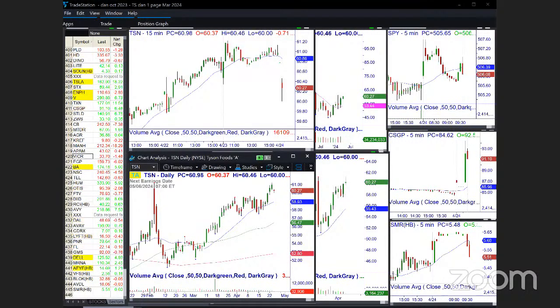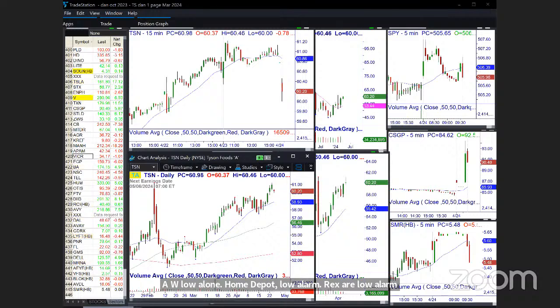EW, low alarm. Home Depot, low alarm, shoot. Rexer, low alarm, shoot. Man, ECVT, low alarm. I had 4 low alarms in 10 seconds. Fixer at almost negative 1,000 and AD line plunged to minus 1,000. CBRE, just trails stopped out. Man, and we just sold. What is going on here with my alerts?